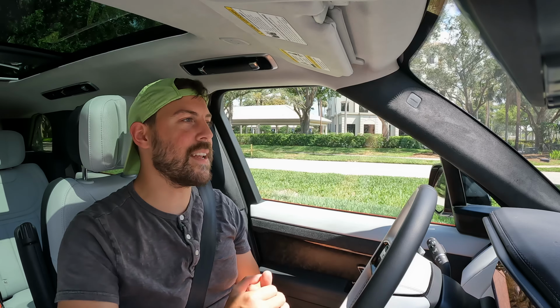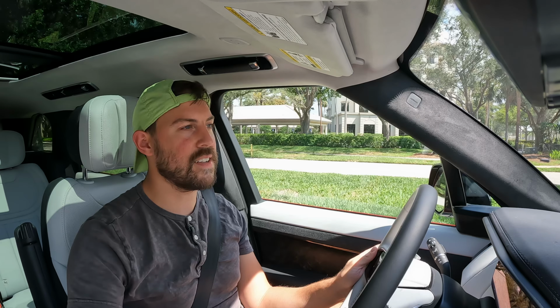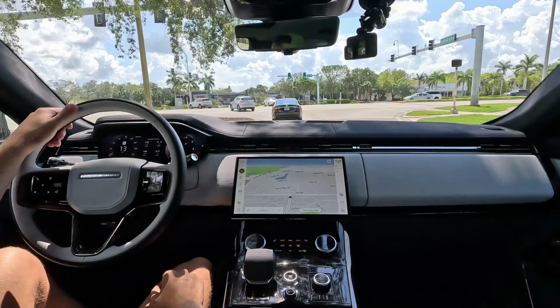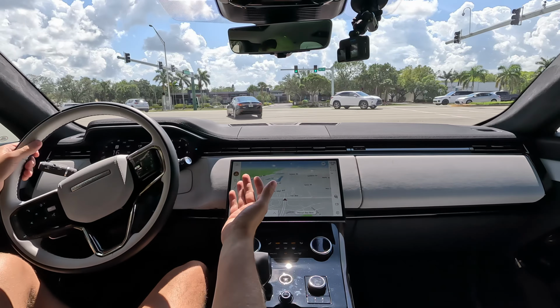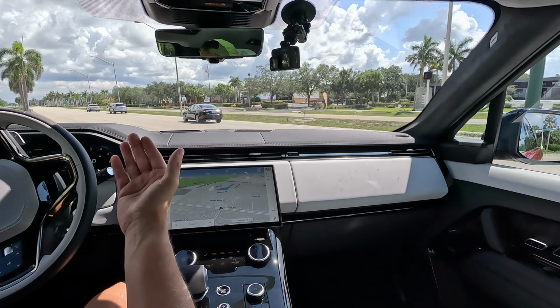And would I recommend getting the V8 in this? Well, if money is no object, yes, and you just want to drive around like a hooligan all the time. Otherwise, the six cylinders and the plug-in hybrid six cylinders are probably going to be more than enough power. I would love to test out this vehicle in fully electric mode.